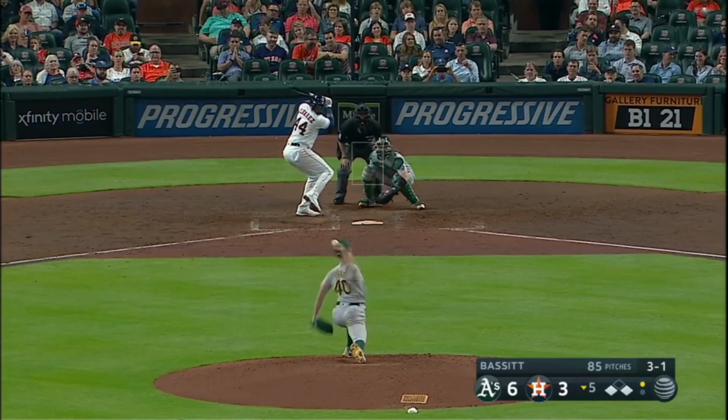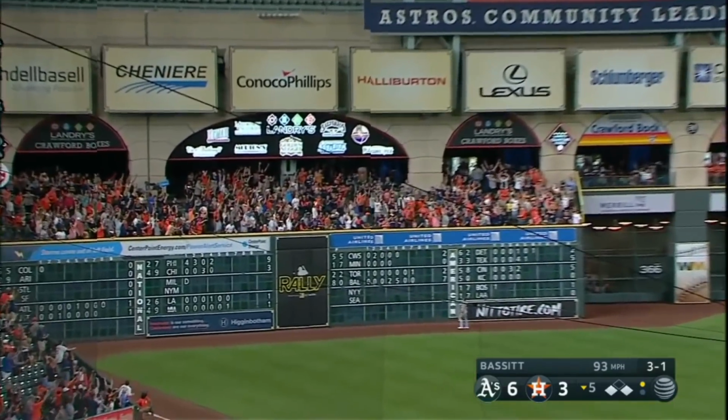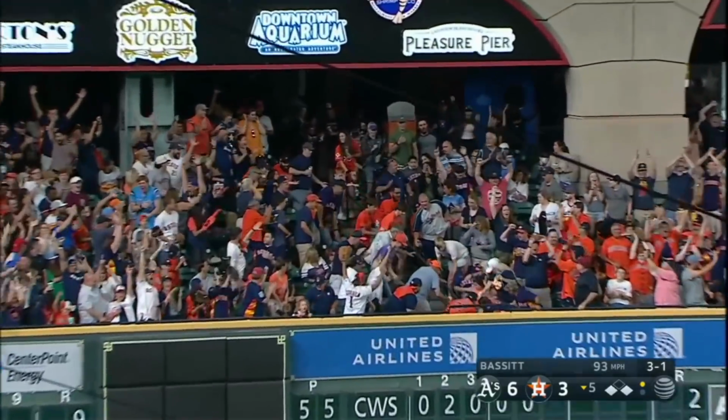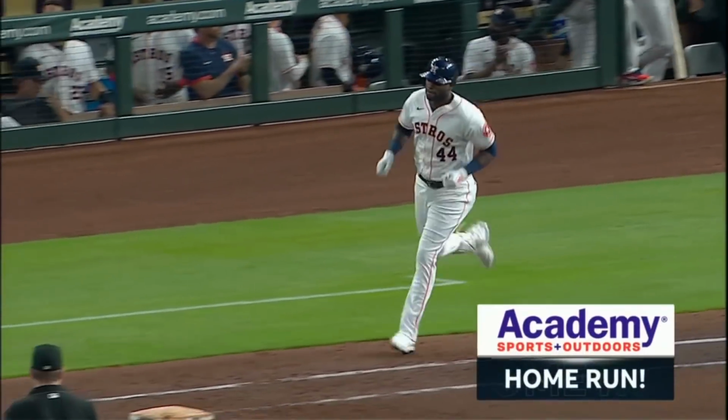Murphy setting up outside. Yordan, high fly ball, deep left field. Ball game tied. The big man hits a 3-run home run. Air Yordan ties it at 6.